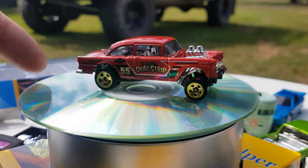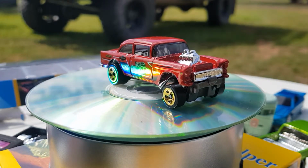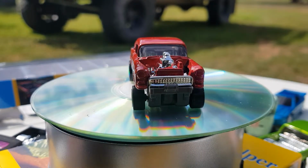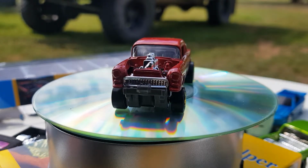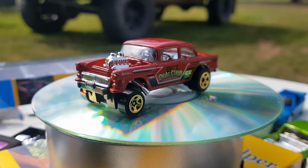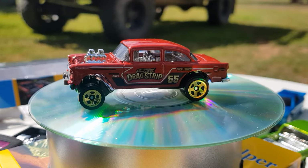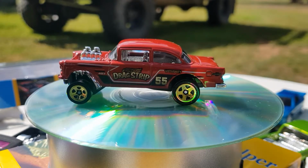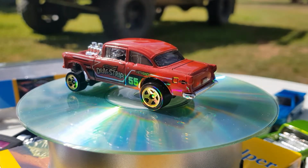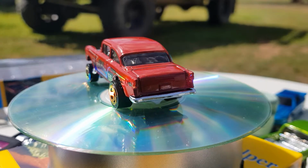Okay, now everyone's favourite, the '55 gasser. Hot Wheels drag strip. It looks good. I don't mind having the chrome interior on something like this. You can kind of get away with it because they'd have a lot of aluminium inside, just because of lightweight. But you can kind of get away with it on this. That's the fave out of the 5-pack.